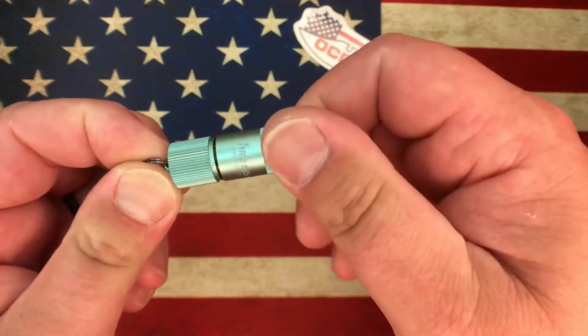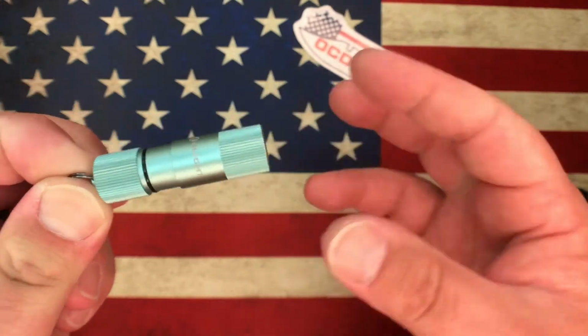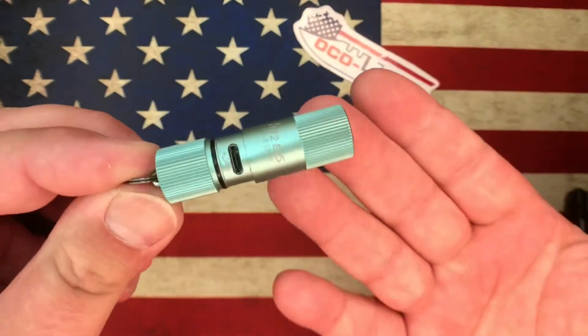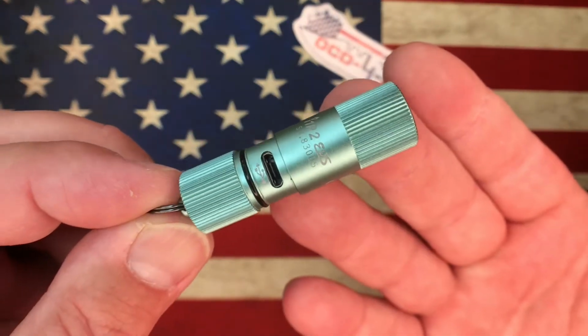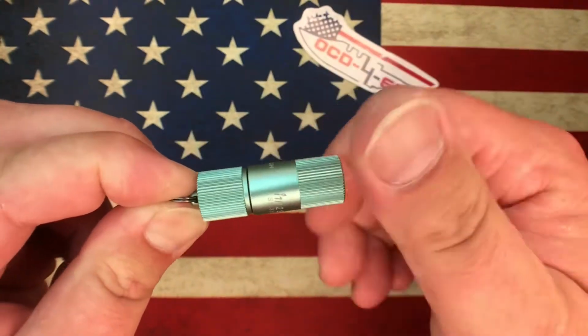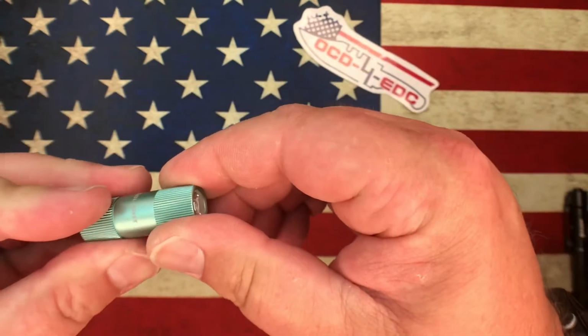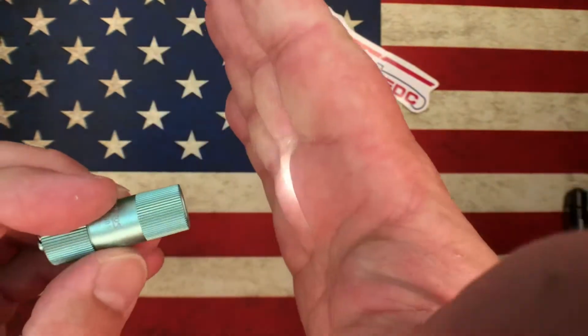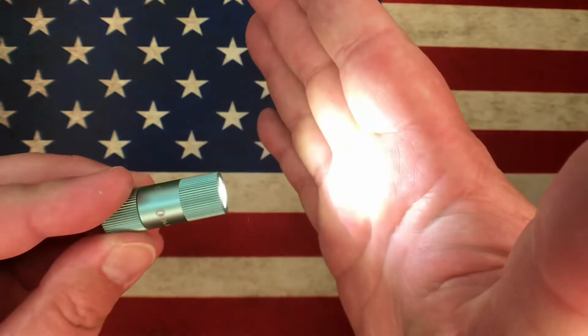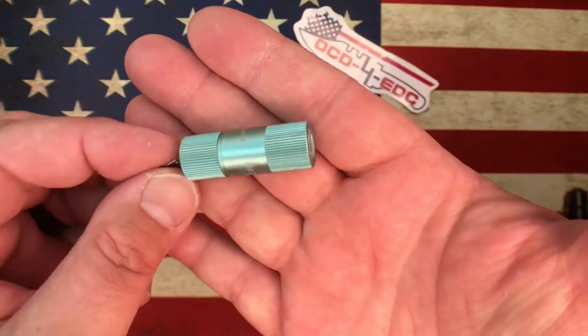Well, this one here, when you unscrew it, it's actually spring-loaded, and it doesn't come apart in two pieces, and it reveals the micro USB, which is super cool. Still got the rubber O-ring in there, so it's still waterproof, and it still has the two levels. Really cool. This one here was a limited color.